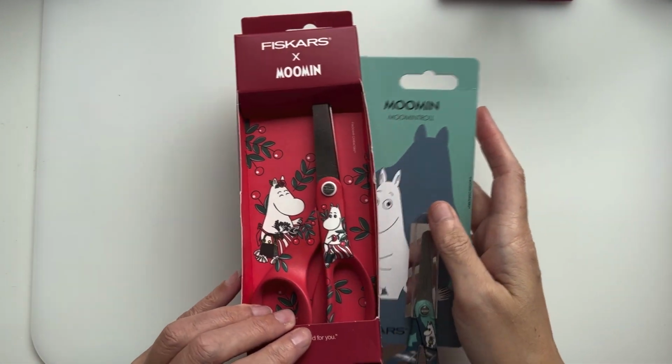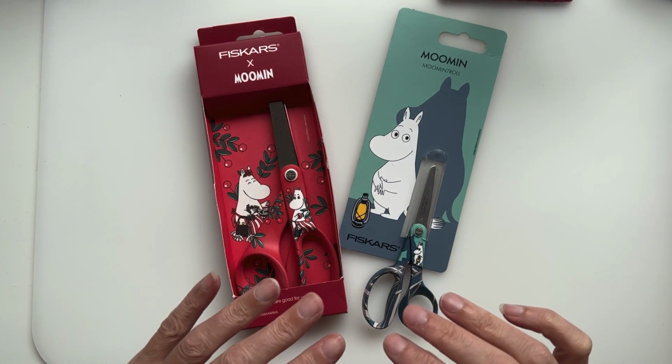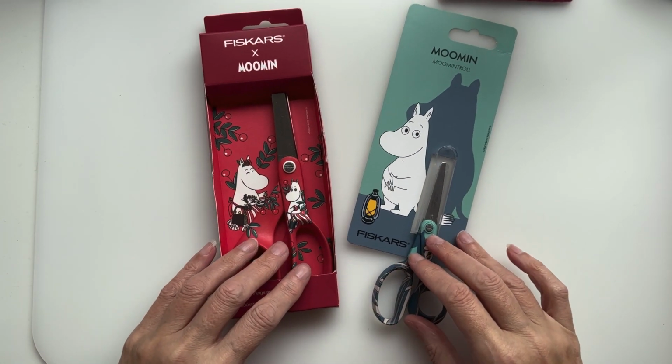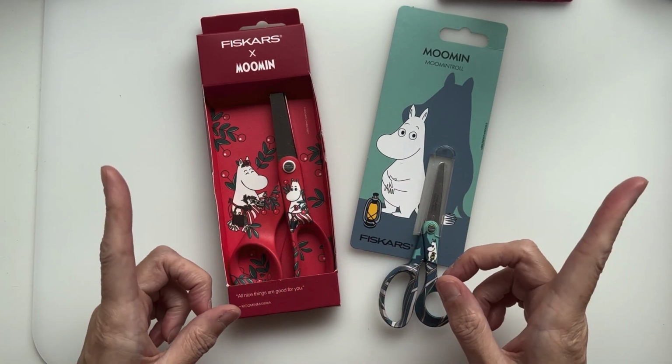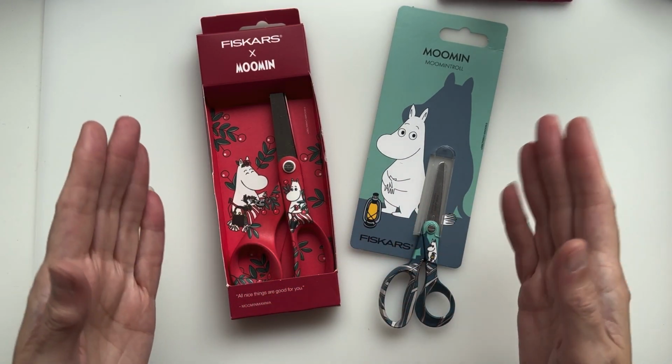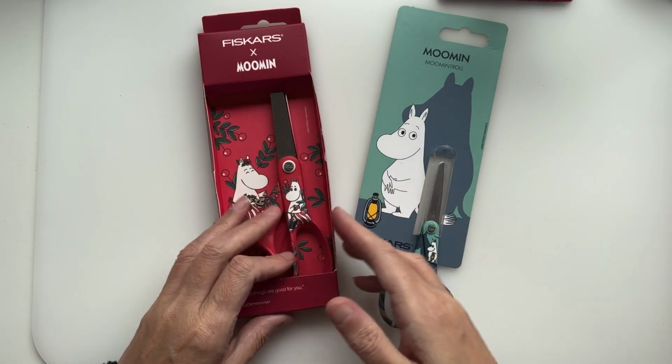Next things I have got. These items I have been wanting for so long, because of Moomins. I love the Moomins. I still read the Moomin books. I've got all of them. I've got Moomin cookbooks. I want to get the bigger version with all the cartoons in it. That's on my list as well.